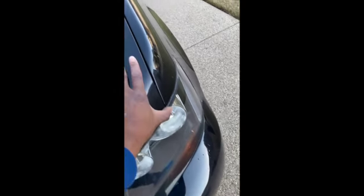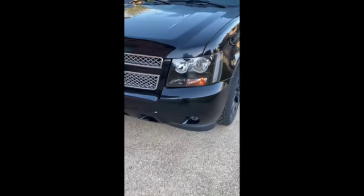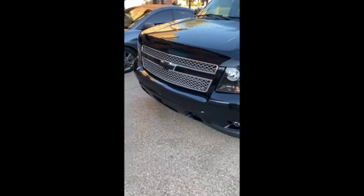Did some work on it yesterday. Did some headlight gap work, as you can see. Kind of adjusted the hood a little bit to where we have some good gap here. We have a good gap here now, and that's the same. So we're just adjusting the front end a little bit here and there.